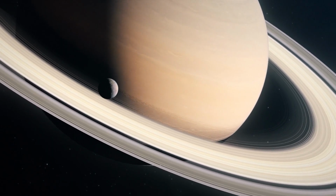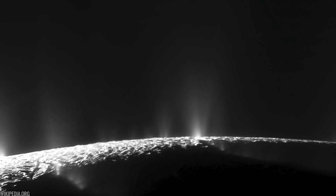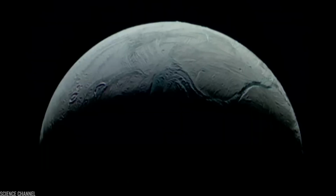Enceladus. Since Cassini arrived at Saturn in 2004, Enceladus has become a major focus due to its massive water ice plumes erupting from its southern hemisphere, revealing liquid water beneath its icy crust. Though just 313 miles, 504 kilometers in diameter, Enceladus should have frozen long ago.